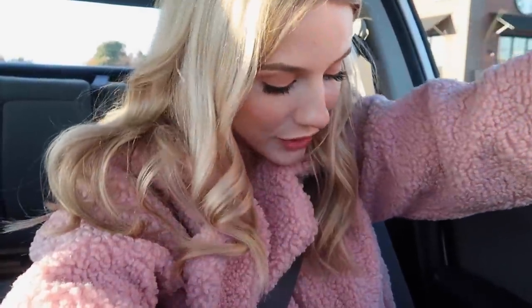And I have my new coat on from Luca and Gray. I feel like I'm always talking about Luca and Gray, but truly I love their clothes. It's just like an oversized pink teddy bear coat. And I'm in love.